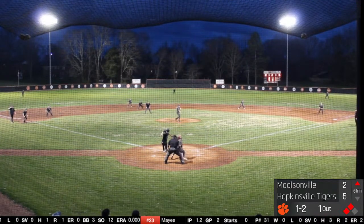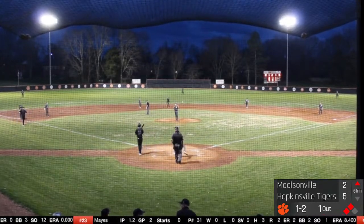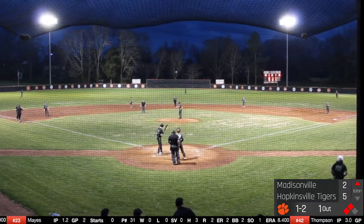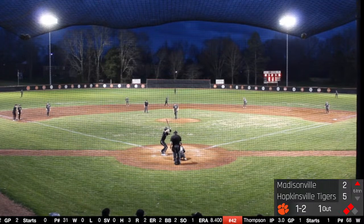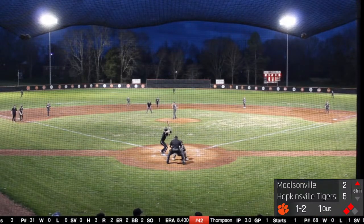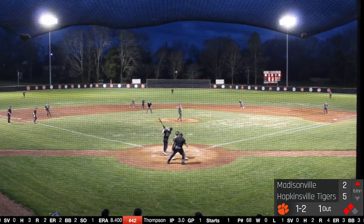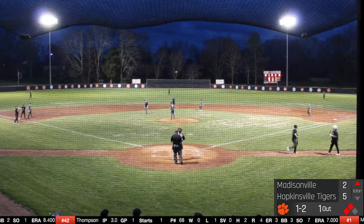The 2-1. I'm sorry, the 1-2 pitch fouled off again. This kid's battling. I'd like to see Hallmark go ahead and set him down. The 1-2 again. Swing and a miss. Strike 3. A Hoptown Press strikeout.